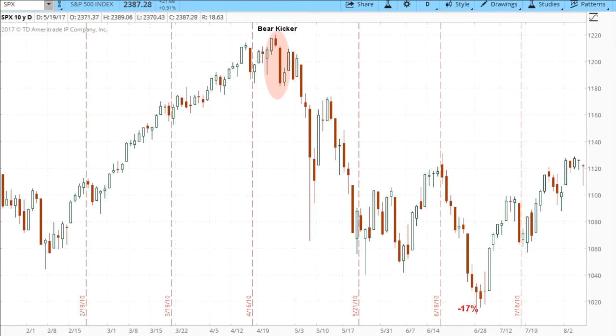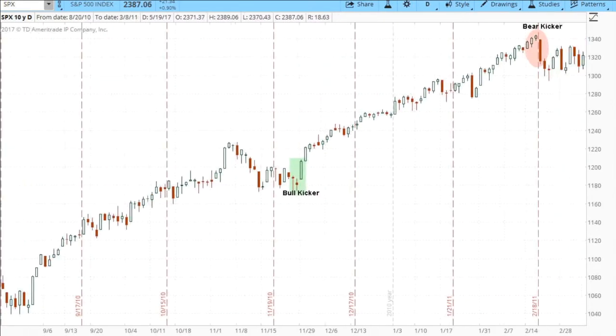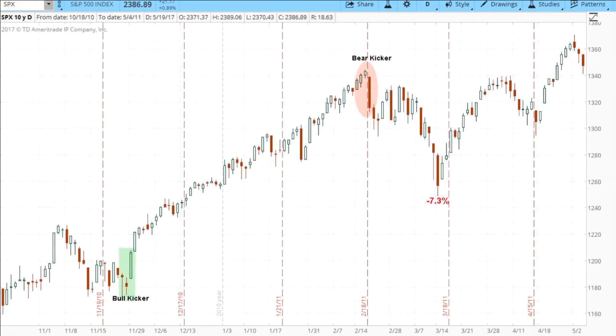Now, what I want you to see is that this gave us a 17% correction back there in 2010. Yeah, that was pretty significant. It ended up to be a pretty big drop. So now I'm going to move forward in time, and I'm going to slide this up where you can see some more kicker patterns right in here.